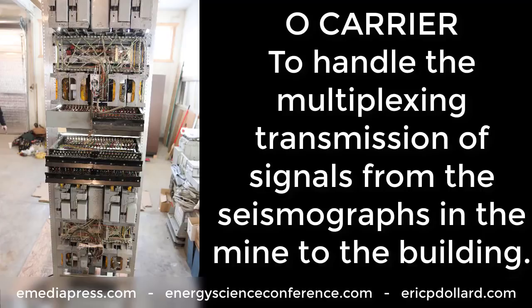It's terminal equipment that's designed to put four telephone circuits on one pair of wires. So there's two terminals in the rack. One's a high band and one's a low band, so that gives a total of eight circuits. The purpose of that is to carry the signals from the seismograph mine to the central office in the building in town and then distribute the seismic signals from that point. It's an extremely rare piece of equipment.